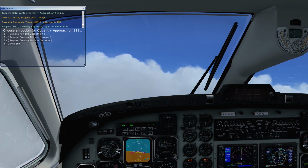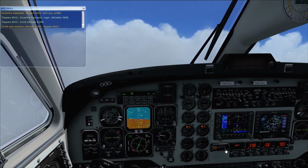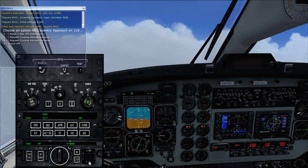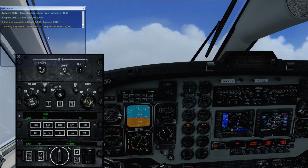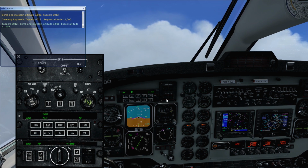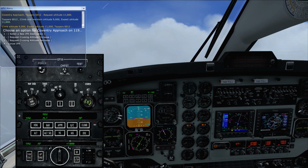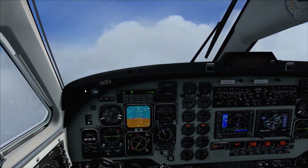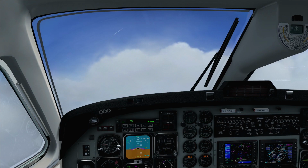So that's done. Abers 0012, flight altitude 9,000. Being cleared now to 9,000. Altitude 9,000, Abers 0012. So again, climb rate of about 1,000 feet. And let's ask for the extra 2,000. Abers 0012, request altitude 11,000. Abers 0012, climb and maintain altitude 9,000, expect altitude 11,000. Climb altitude 9,000, expect altitude 11,000, Abers 0012. I'm hoping the extra 2,000 feet will take us right above these clouds, and it should be nice and smooth.